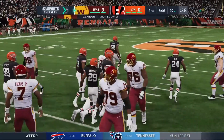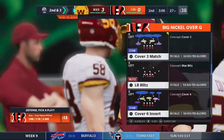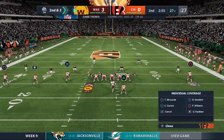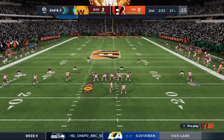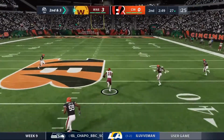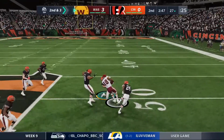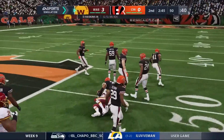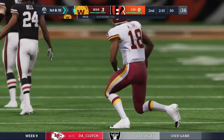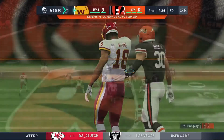A solid run on first down. Gain of 7 leaves him with a 2nd and 3. From the gun, Haskins. Williams is going to have the first down and a little more. And finally brought down right at the midfield stripe. Good work after the catch. Going to net him 23 and a first.